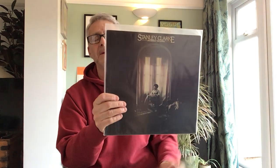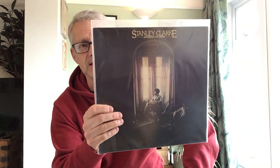stellar musicians: Billy Cobham, George Duke, David Sanchez is on here. David Sanchez appears on this album actually as well, and David Sanchez plays guitar. He's a multi-talented man. He plays guitar on a track on here called Concerto for Jazz Rock Orchestra. It's 14.5 minutes, and it's absolutely brilliant.